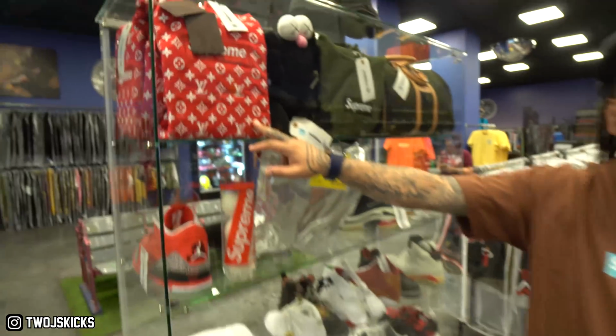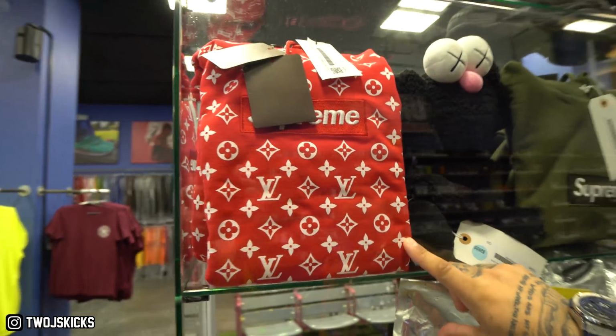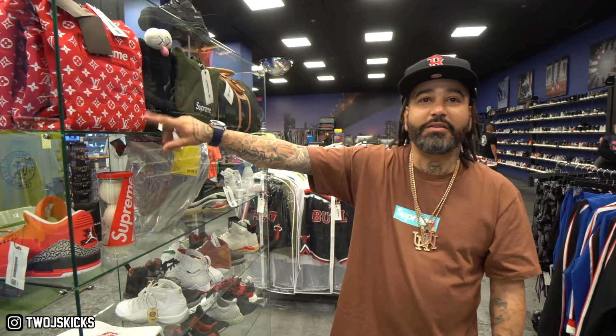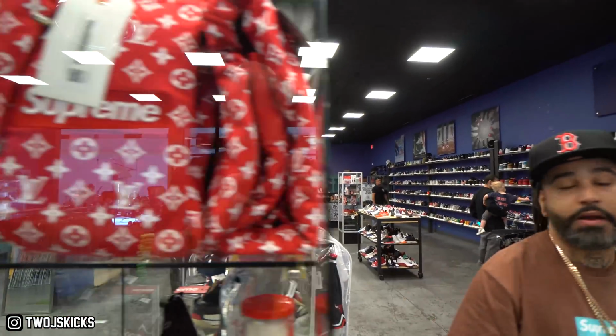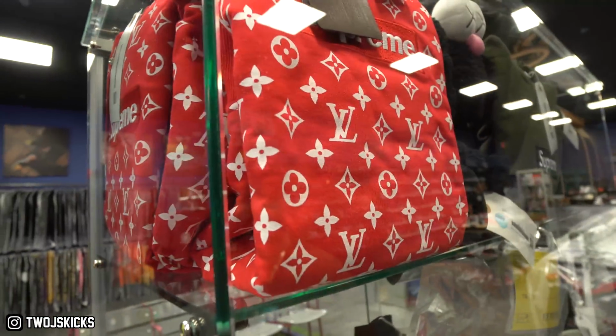LV monograms. Boy, have these shot up. I bought mine resale when they first dropped at $4,000, and I thought it was a lot. Now I feel like a genius because the last 3 that we've sold have sold for $7,000, and these 2 are actually listed at $7,000. And I think they're still going to keep going up in price.